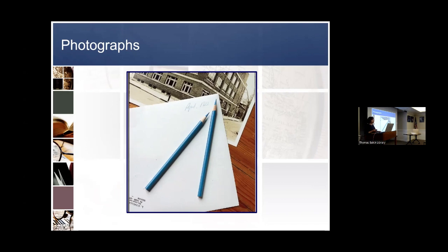You want to label your photos so that people in the future know who these people are. Especially in my family, I have pictures and I don't know who these people are, and there's very few people around who might recognize them. Then you've lost a lot of the value of your family history.